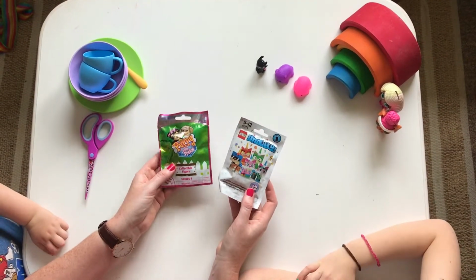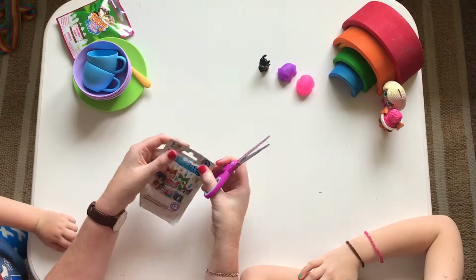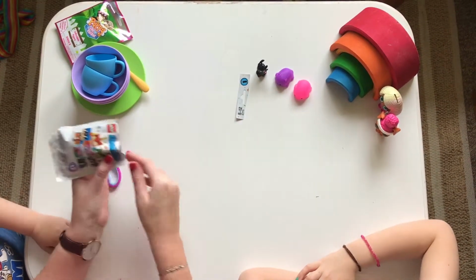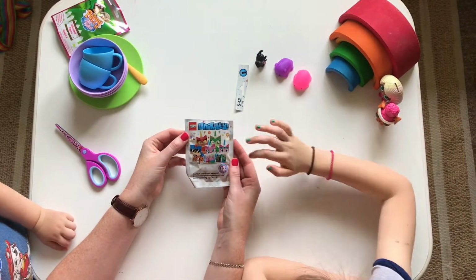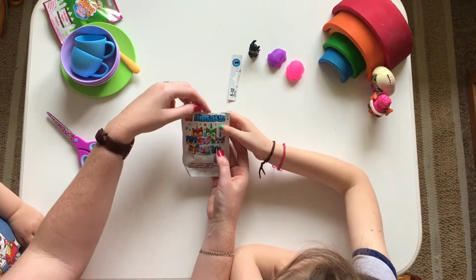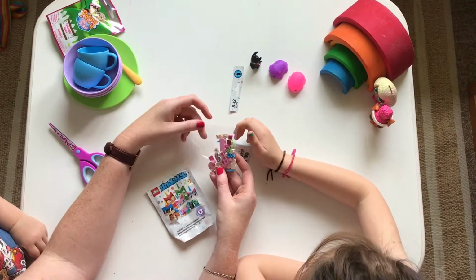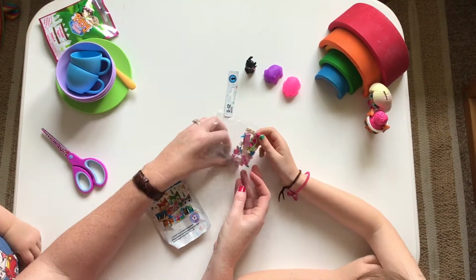Okay, next up, which one should we open, Joy? The UniKitty from Lego. So this is from series one and it says that there are 12 to collect. Awesome. Which one are you hoping we're going to get? Maybe that one or that one. Oh, it looks like maybe there's a camouflage. That one. You want that one, do you? Let's see. Oh, look. I think you got the one you wanted, Joy. Can I open it? You sure can.